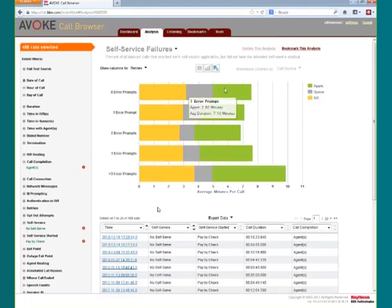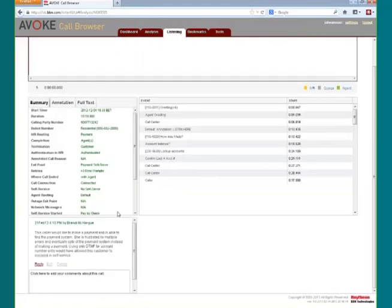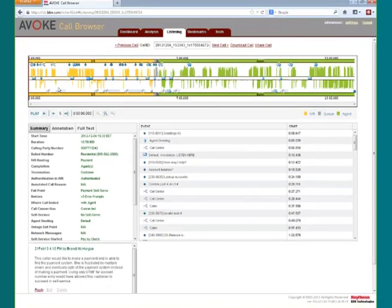And so below this chart, we have a list of all 488 calls that are currently in the view. And we can just pick one and go dig in and look at it. So now we are down into the call. And let me take you through briefly what our call listing screen looks like.